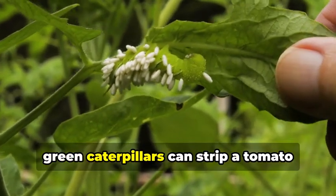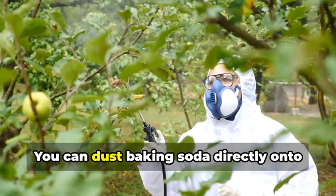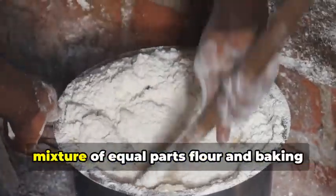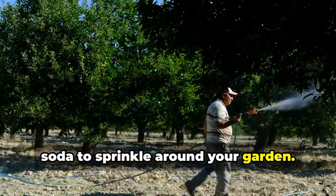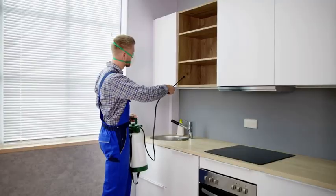These fat green caterpillars can strip a tomato plant bare in just a few days. You can dust baking soda directly onto the worms themselves or create a deadly mixture of equal parts flour and baking soda to sprinkle around your garden. They'll take a taste and that'll be the end of your hornworm problem.